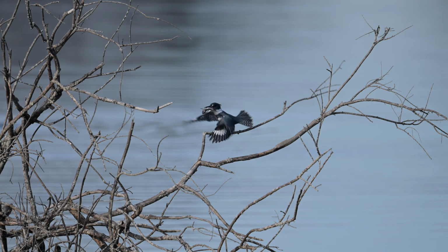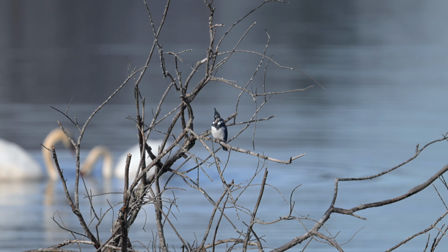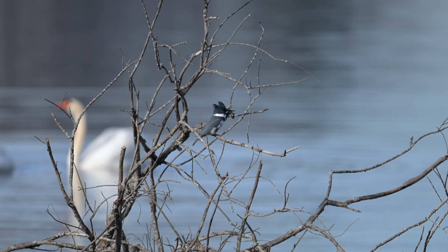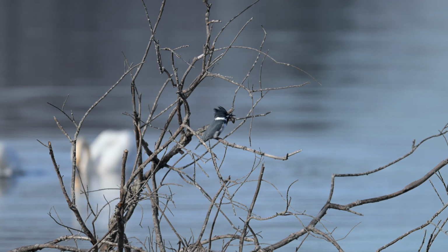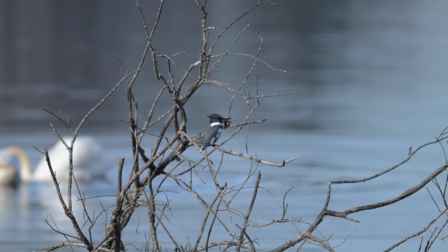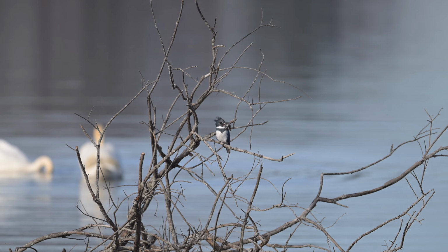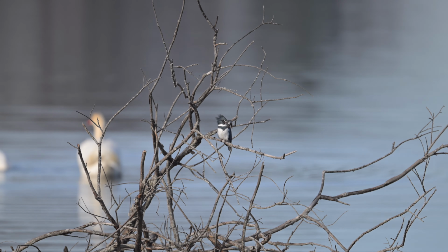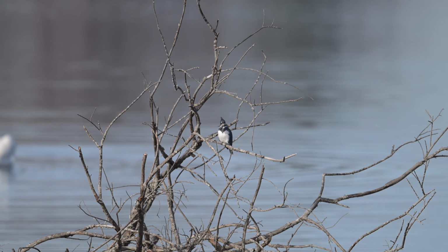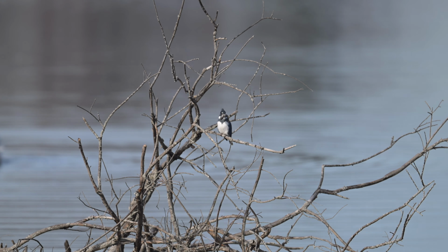Well, this is pretty great. He flew to a perch where I can actually see him, and he still has the fish in his beak. Hasn't swallowed it yet, and he's giving me some really good looks here. I'm really happy about this. I wonder if he's ever going to swallow it. Sure seems pretty happy with himself. I mean, I guess I would be if I were him.